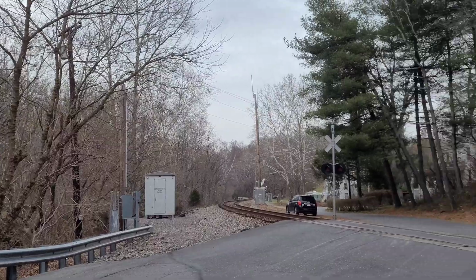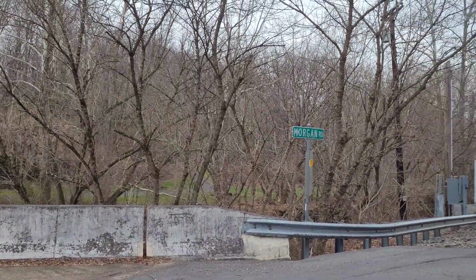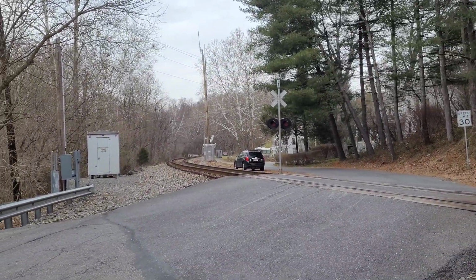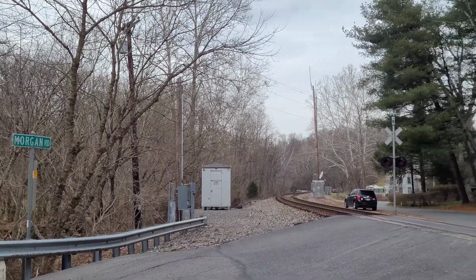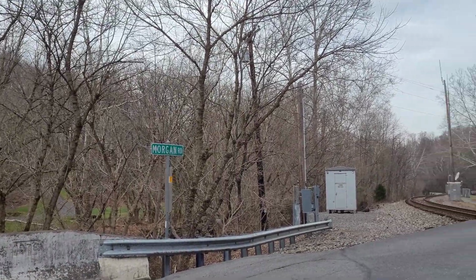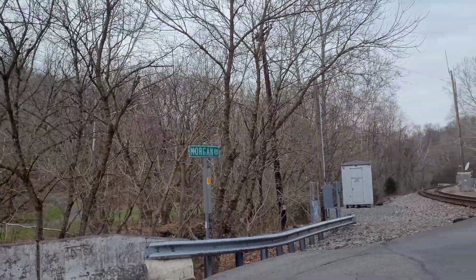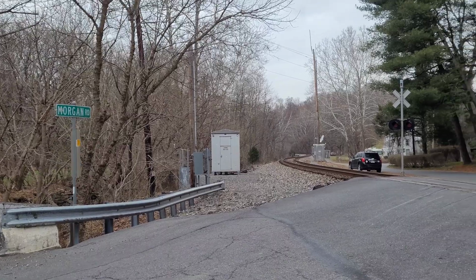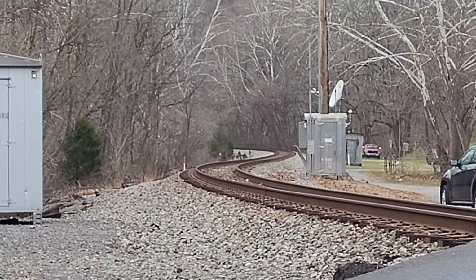Yep, now it's at Woodbine. It's weird how I can hear it quieter as it's closer to me. Definitely hearing a K5HL. So 372 is less than a mile away. Now he's honking in the tunnel. Here it comes.